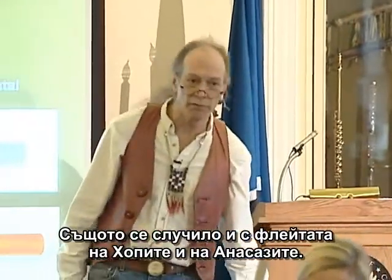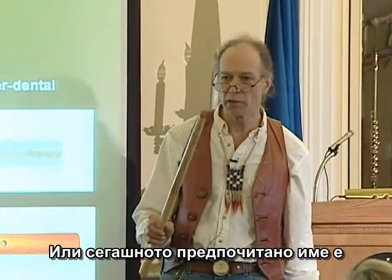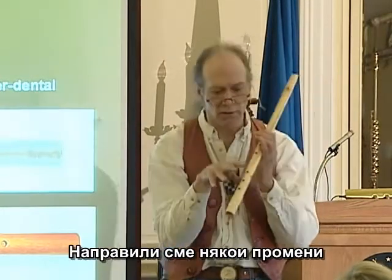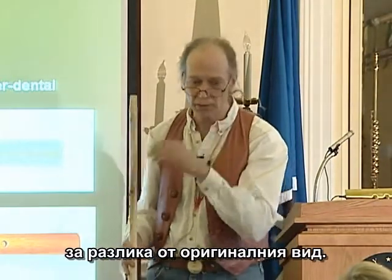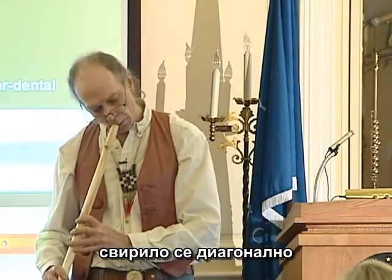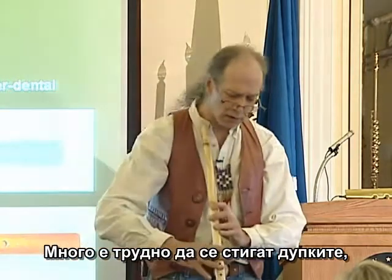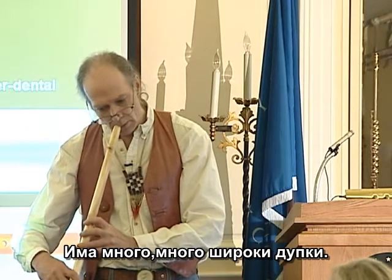Same thing happened with the Hopi flute. Same thing happened with the Anasazi, or now the preferred name is the ancient Pueblo. We've done things to make the finger holes match people rather than the way that the flutes were made. Again, the Anasazi flute wasn't played vertically. It was played either diagonally. And the holes are really hard to reach, but any one of the artifacts that have been documented have the wide holes.